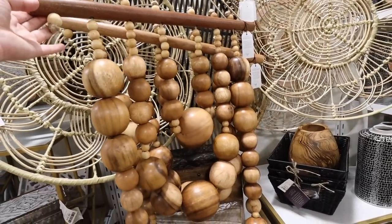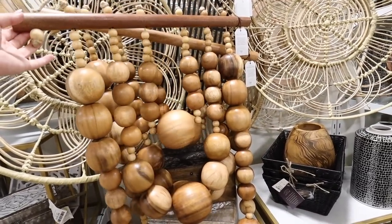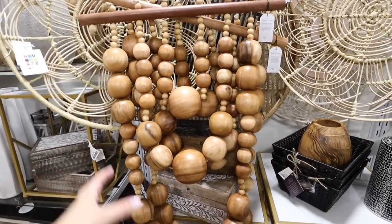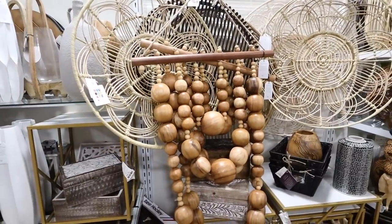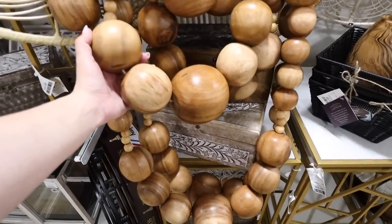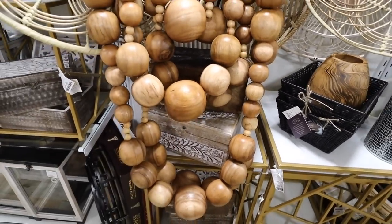There are two layered right here, so it might be a little bit harder to see, but it's just this big wooden dowel and has all these wooden balls kind of hanging off of it. It's just a piece of wall art. This is $100. I've never seen anything like this at HomeGoods before. Some of these are huge.